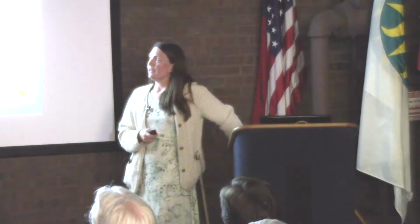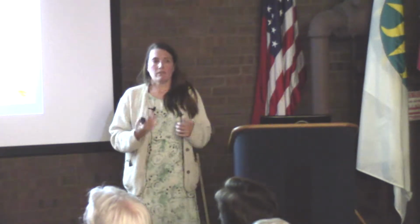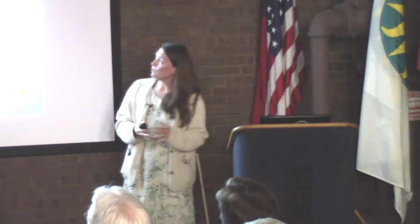So now, going into the medium salinity area, one particular plant is Ruppia maritima, and it's also a boom and bust plant. It is highly sensitive to wave action, so if you have a particularly high energy year, let's say a hurricane comes through right when the species is out there, then that can produce a lot of damage to beds. But on the other hand, if the environment is conducive to growth, this plant will take off. So again, you have these boom and bust cycles. Very valuable food for waterfowl.